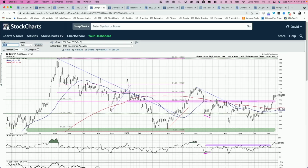And notably, when it tried to get above this 171, 172 area, which is shaded here in pink, it failed a number of times. And I think that failed breakout in September was an important one because it told you that just the story was not positive yet. And the RSI remained in a bearish phase through that period. That has all changed in the month of November, where you see gold going to new swing highs.